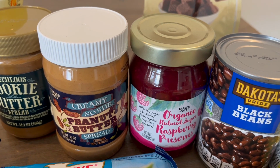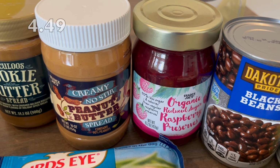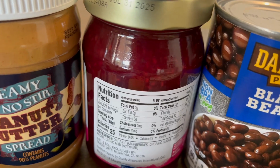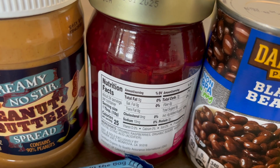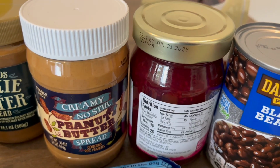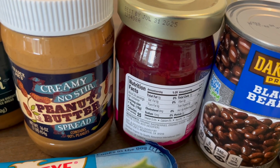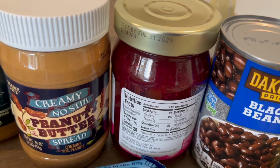And then I wanted to get some jam that I felt better about. So this is the Trader Joe's organic reduced sugar raspberry preserves. And I'll go ahead and show you the macros here. So 1 tablespoon is a serving and it's 25 calories, but it's got a lot less sugar than the average. So that's why I picked it up. It's a little bit on the pricier side, but I feel like it's worth it because the first ingredient here is actually raspberries instead of sugar. So to me, that seems like a good indication.